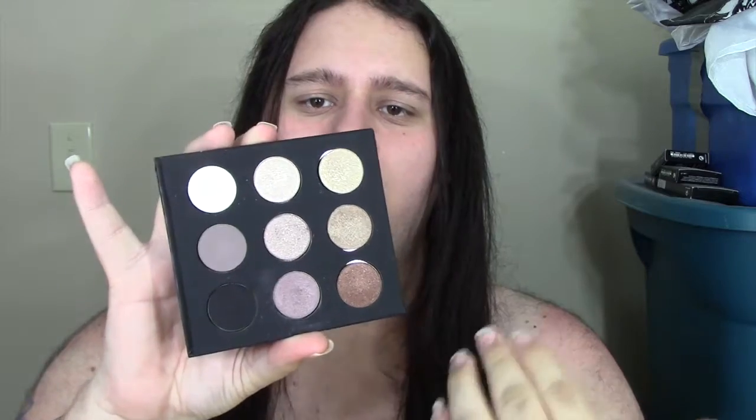Next up is the Makeup Forever Artist Shadows Volume 1, which the outside is very reminiscent of Rocky Horror with the big lips and the red lips and what have you. It has a fairly sturdy magnetic closure. And then inside you have 9 neutrals. You have some light, some mid-tone, really like 2 dark ones, and that's it.